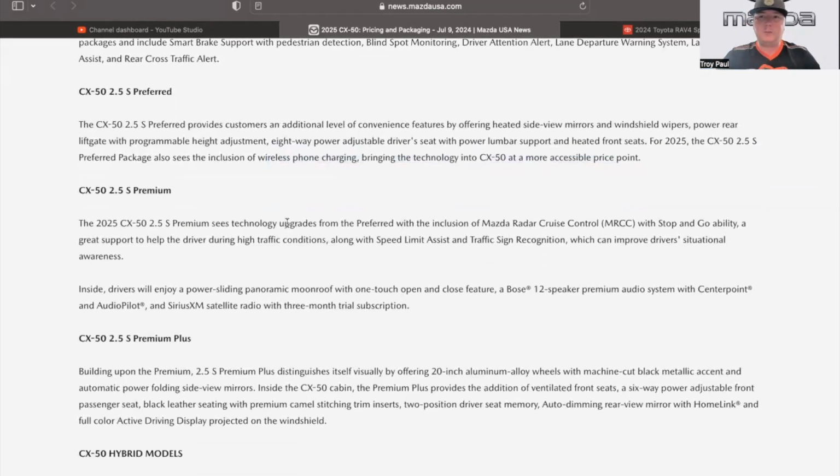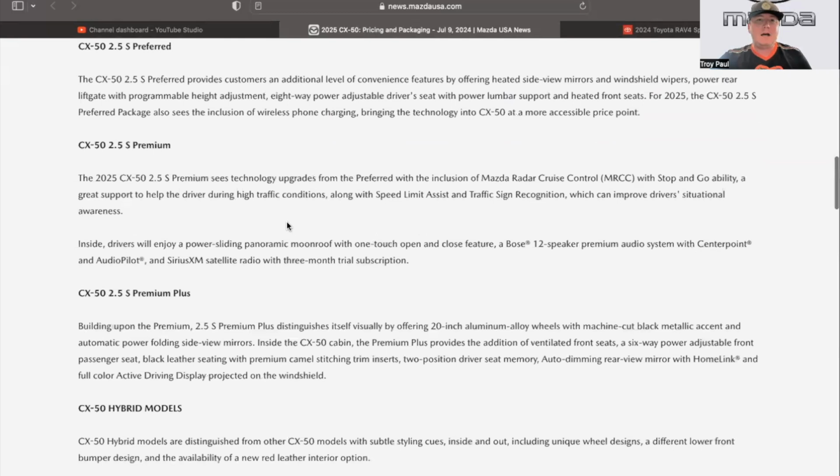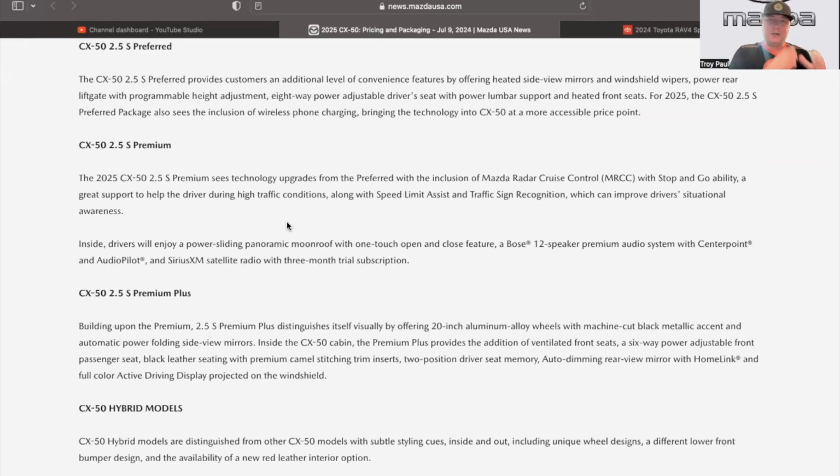Again, all of these have that 2.5 naturally aspirated engine that they carried over from the 2024 model year. Adding to the Premium trim level, again, you're getting all the standard stuff from the Select, then the Preferred. Now you're getting over to the Premium, and this is what the Premium is going to add.